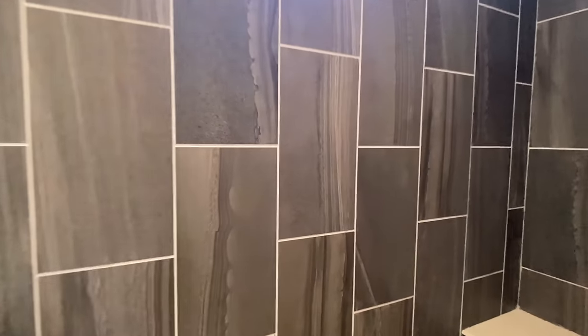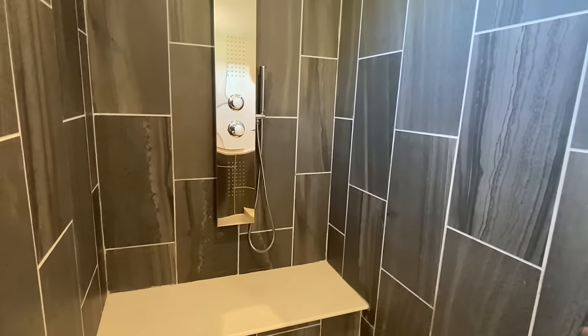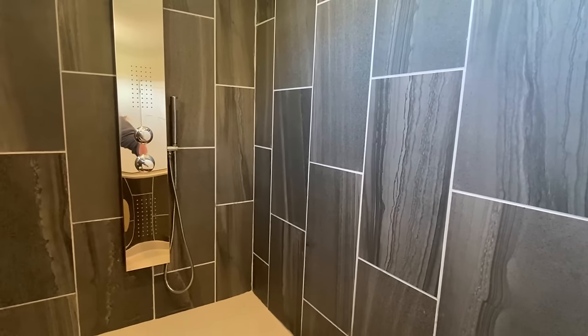Wow. Y'all, this shower is so wide, from here to here. I'm not exaggerating.